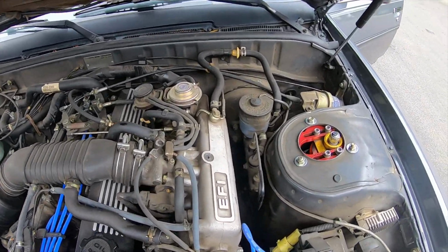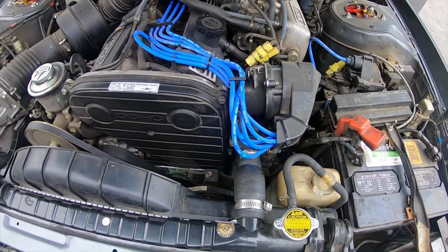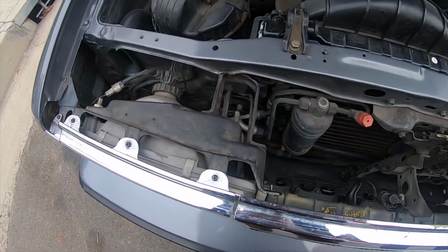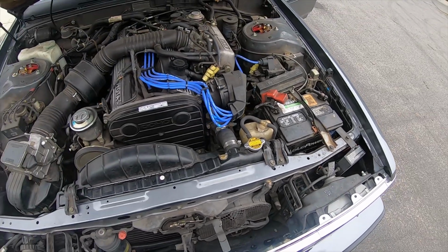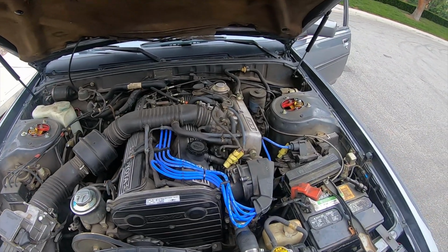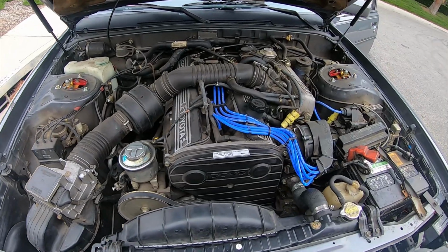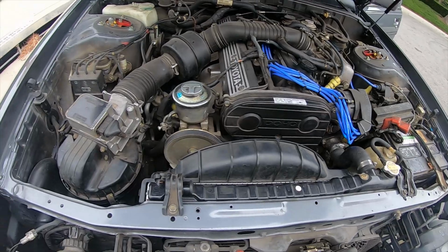Yeah, exactly. For me, this is my daily for now, so I'm just going to leave it the way it is until this engine completely goes kaput. If it goes kaput, are you going to put another stock engine? Probably a 1UZ or 2J. That's later. No, because it's the original engine and it still runs good. I'm just going to ride it until the wheels fall off, so to speak.